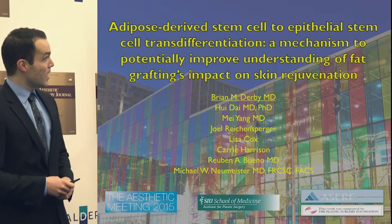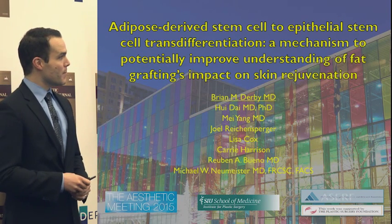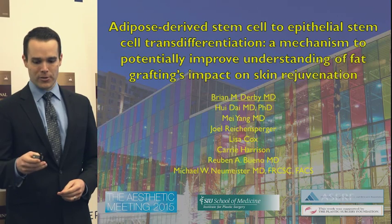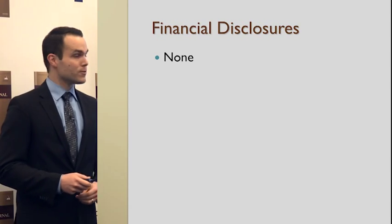The title of my article was Adipose-Derived Stem Cell to Epithelial Stem Cell Transdifferentiation, a mechanism to potentially improve understanding of fat grafting's impact on skin rejuvenation. It's a long title, but I'll get to the details so that the audience fully understands. We have no financial disclosures.